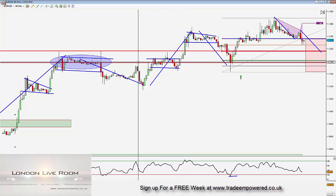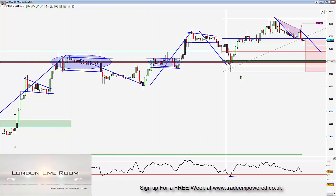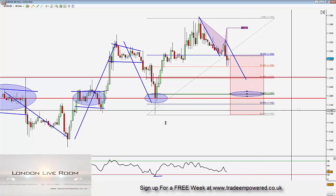I mean, look at this. See that? All down this level here. Think this would be a good level down here? 1200 flat.